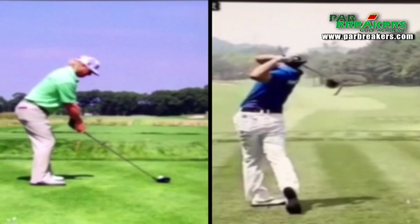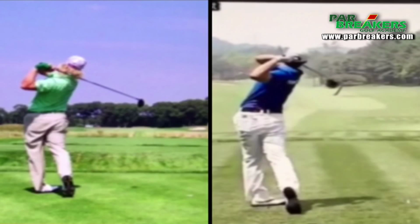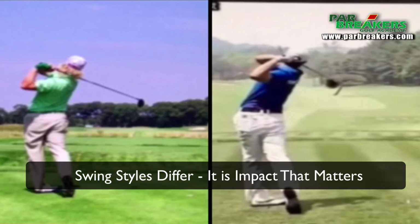So the object of this entire exercise here was for you guys to see that we have some swings that are kind of similar and some that are totally different. And that really says swing styles. And what really matters is impact. And how you get there can definitely have an effect on where the ball goes, but as long as your swing style is right for you and you're achieving the correct position at impact, that's all that really matters.